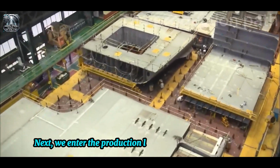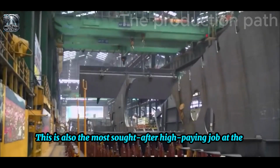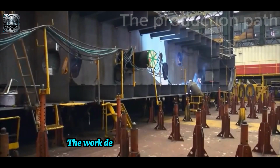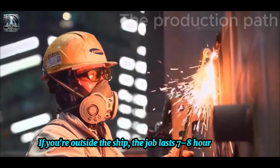Next, we enter the production line with the most workers. This is also the most sought-after high-paying job at the shipyard. Most earn over $10,000 a month. This is manual welding, which machines cannot replace. The work demands are extremely high. If you're outside the ship, the job lasts 7 to 8 hours a day.